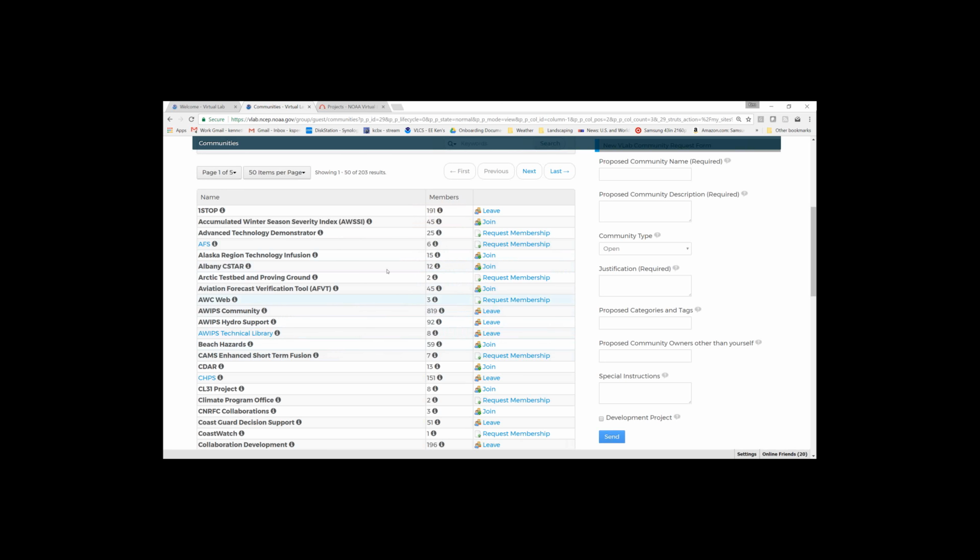We've streamlined this a little bit too in terms of the look and feel. It used to be that the description was on this page as well, and with the proliferation of communities, which is a great thing, it became just too cluttered. So now if you want to know the description of the community, you can just hover over the eye there, and that'll give you the description for that particular community, to help you decide whether or not you want to join it.